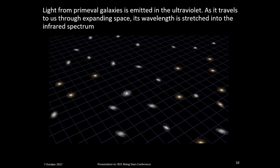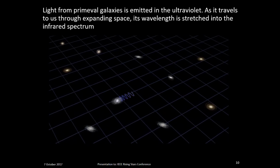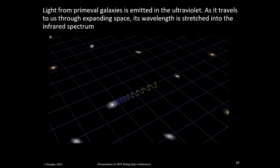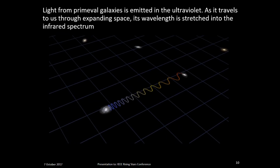Now, galaxies emit their light, stars emit their light primarily in the ultraviolet portion of the spectrum. Your eyes can't see ultraviolet light, but you can get a sunburn from it. And as that light travels to us, it's traveling across the space which is itself expanding. And so that short wavelength of the ultraviolet light is stretched into the infrared as a result of the expansion in space. So to see it today, one needs to build an infrared telescope.